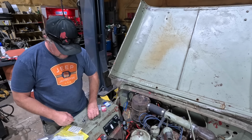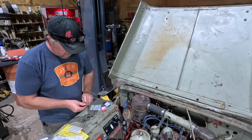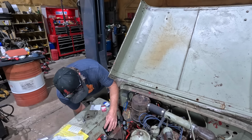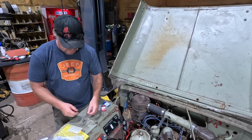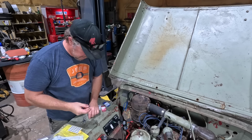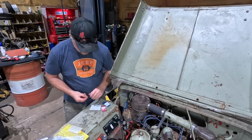Also, don't get really long bolts that are going to stick into the fender, because if the tire turns and it catches one of those bolts, it could damage the tire. It could rip the bolt out and damage your whole fuse panel. I'm going to put a little fender washer, big fat washer on the back side, so that everything is tight.